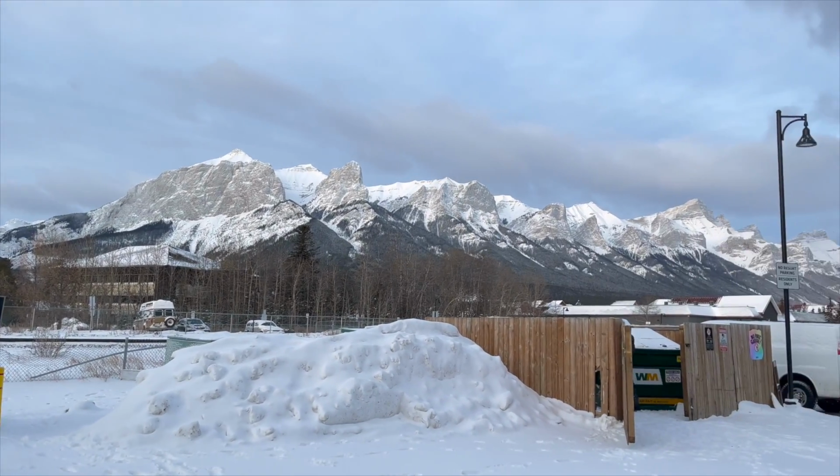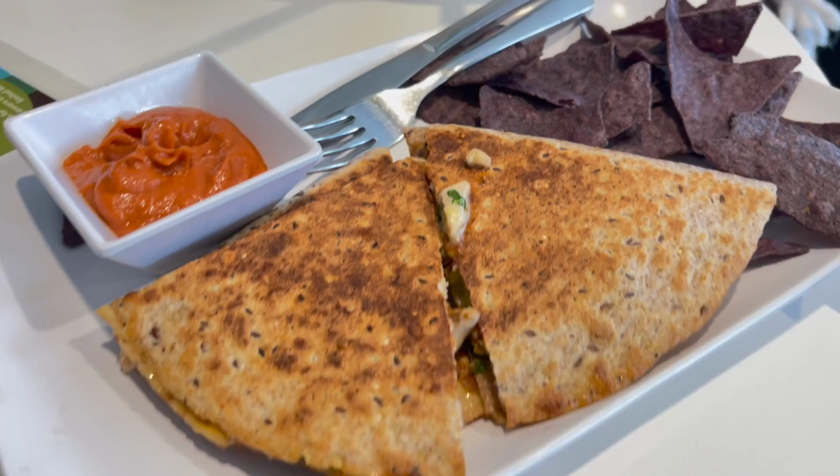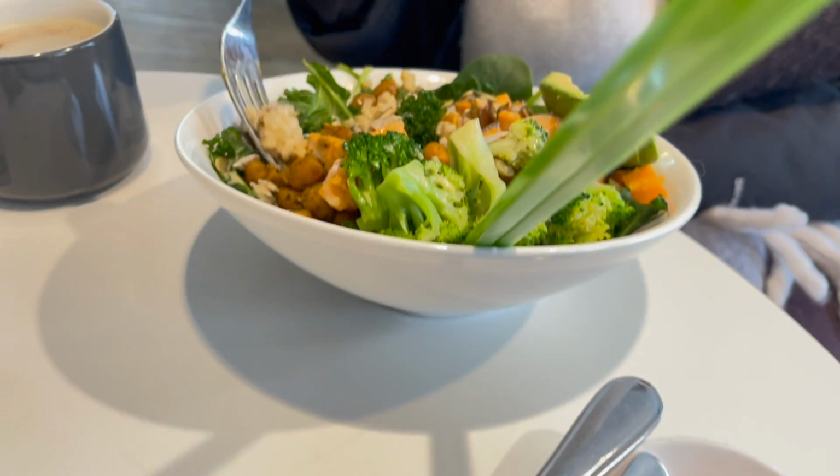After check-in, we had our lunch at Community Cafe. You should definitely check out this place for some healthy options and amazing teas.